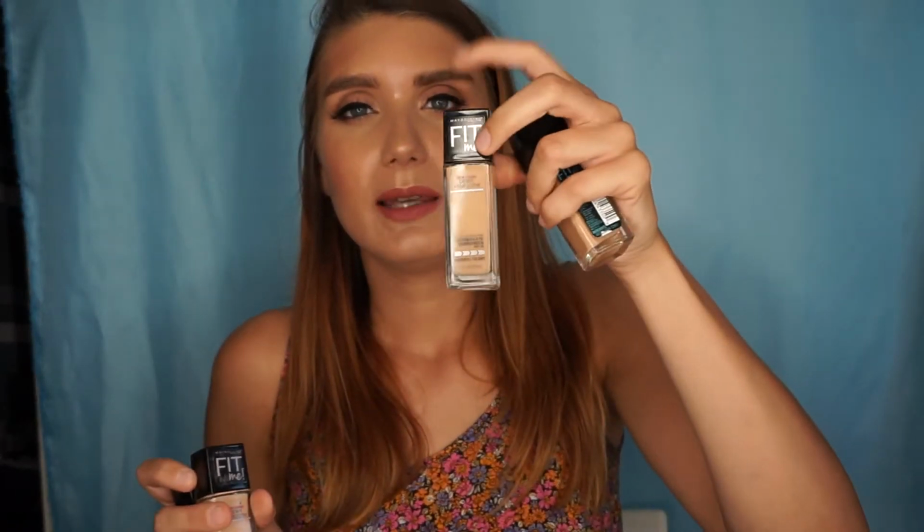I might actually keep this Dewy and Smooth one in Sandy Beige 210 just to keep for a drugstore option. So I'm gonna put that one in the keep pile, and honestly the rest of these I'm just gonna either throw out or give away, so I'm gonna go ahead and put those aside. Gosh, I just love decluttering and getting rid of a bunch of stuff.